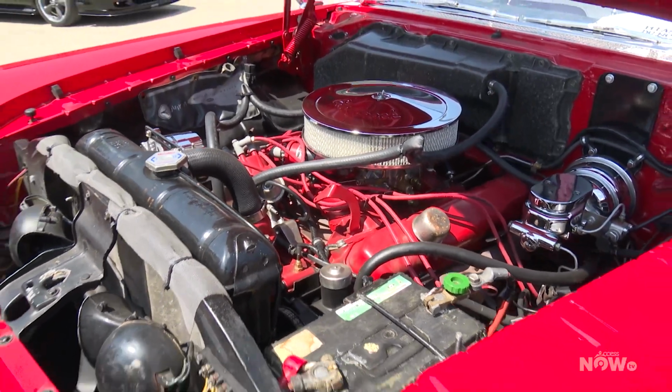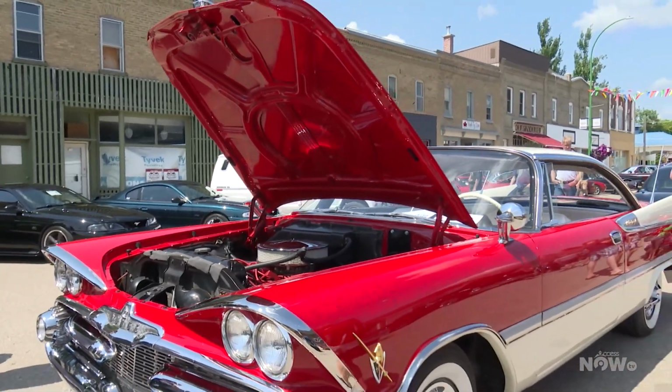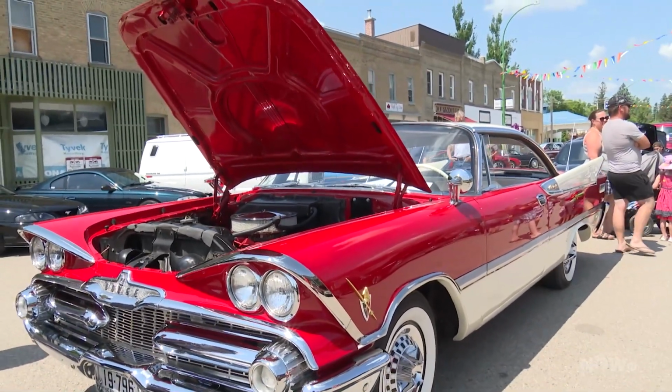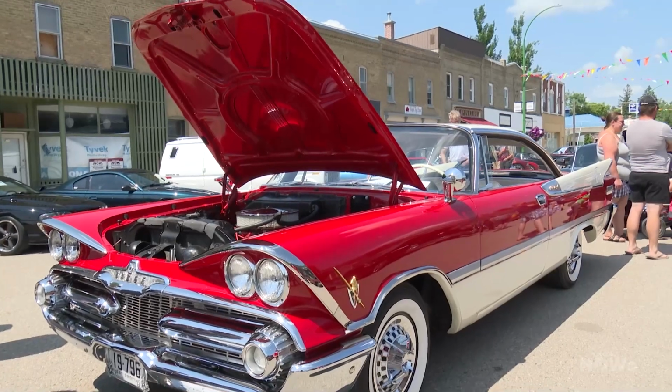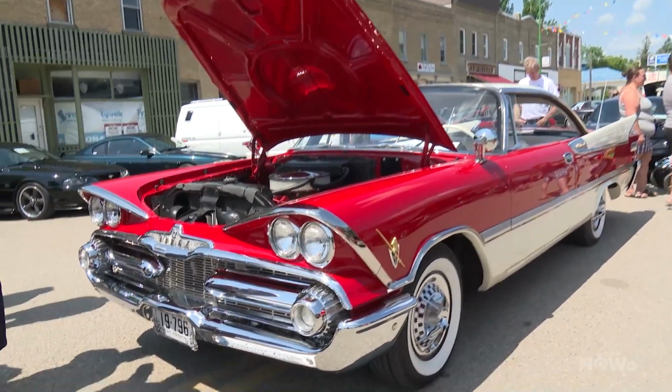Options, I guess. I really don't know what all the options were. Doesn't have AC or anything like that, does it? Air conditioning? I didn't know of any that had it. They might have, but I don't know of any that ever had it. I'm just curious.